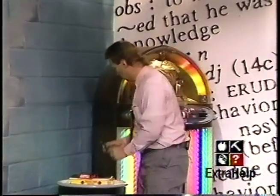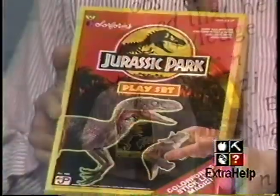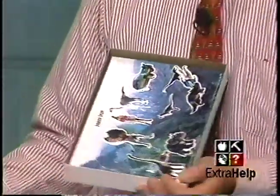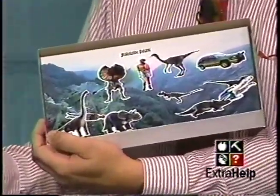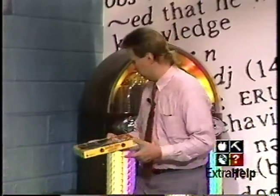So you got your Dilophosaurus. You got your Jurassic Park color forms. See that? Perfect. Sticky dinosaurs that stick. Minutes of fun on this one. Again, this is all big bucks. After you make your movie, you start selling this stuff in stores. People buy it, and then you make more money.